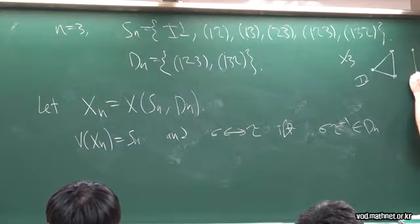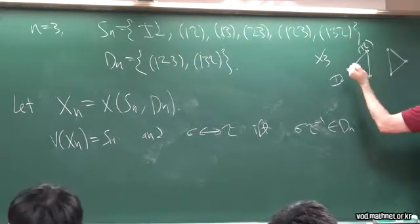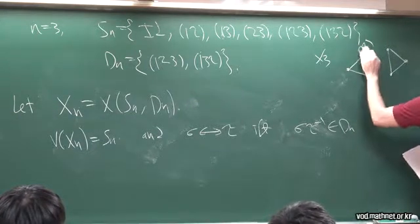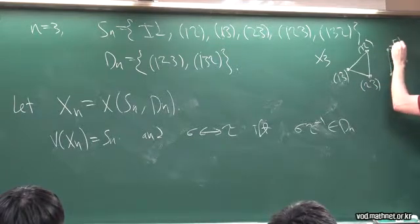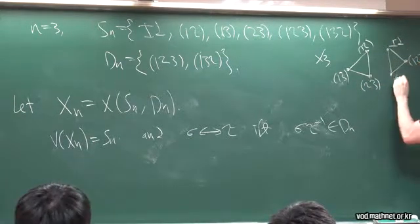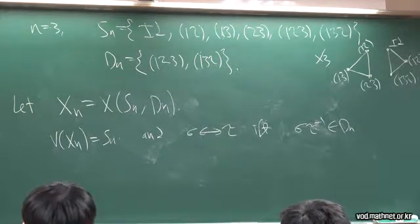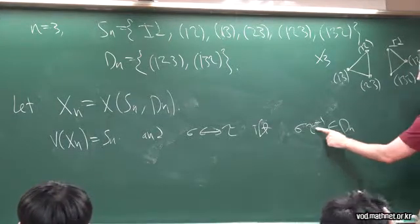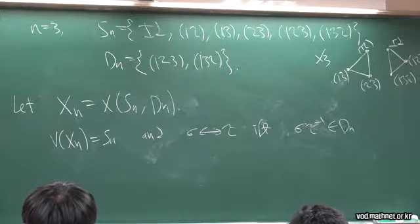X_3 is not particularly interesting, but these graphs get very large very quickly. But I get 2 triangles. You can check for yourself that every time I have an edge, if I look at sigma tau inverse, it's fixed point free.